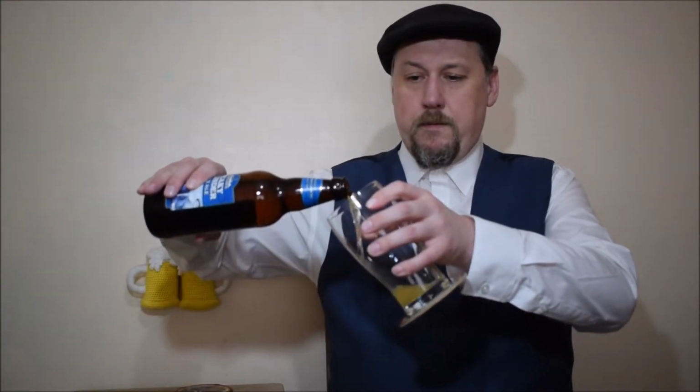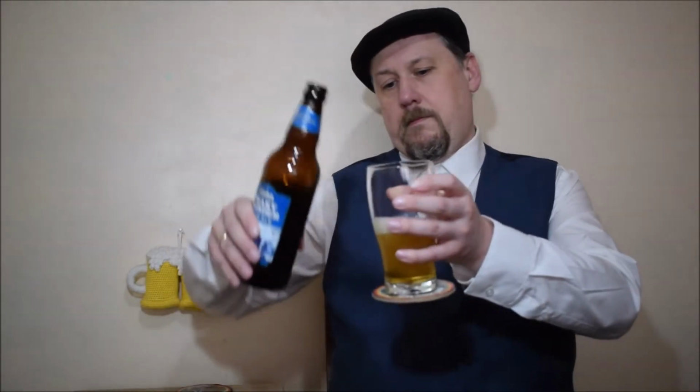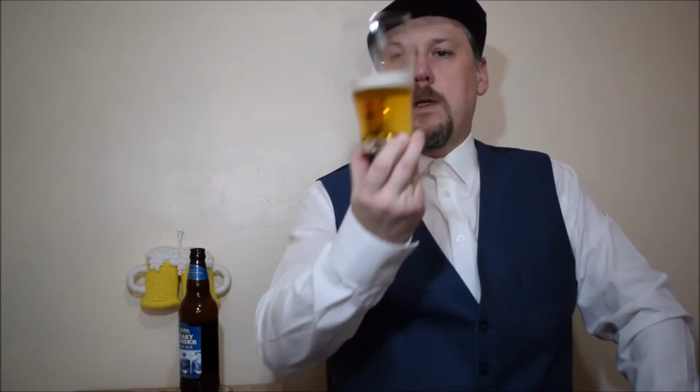Right. It looks okay. Really pale, clear, small head, but it looks alright. Small and medium bubbles, quite thick, creamy. It looks okay.